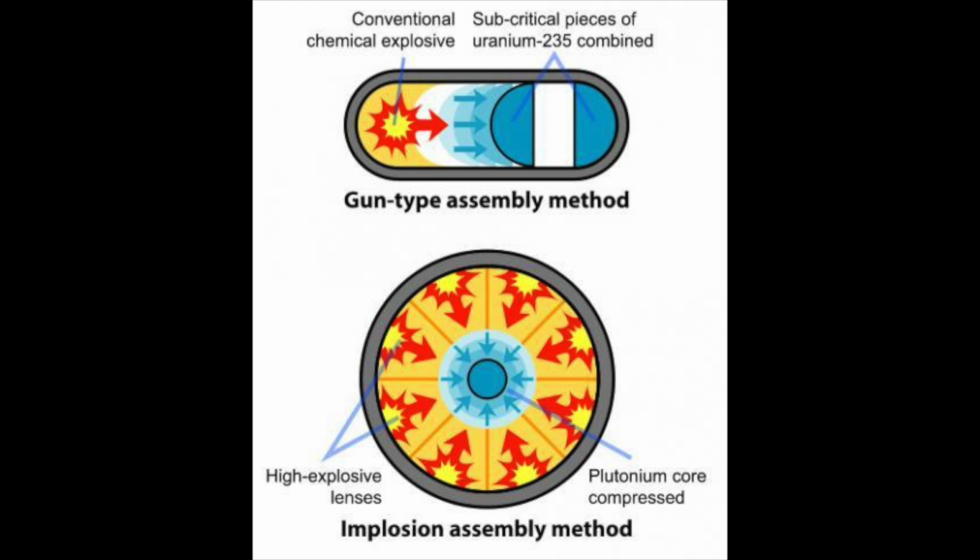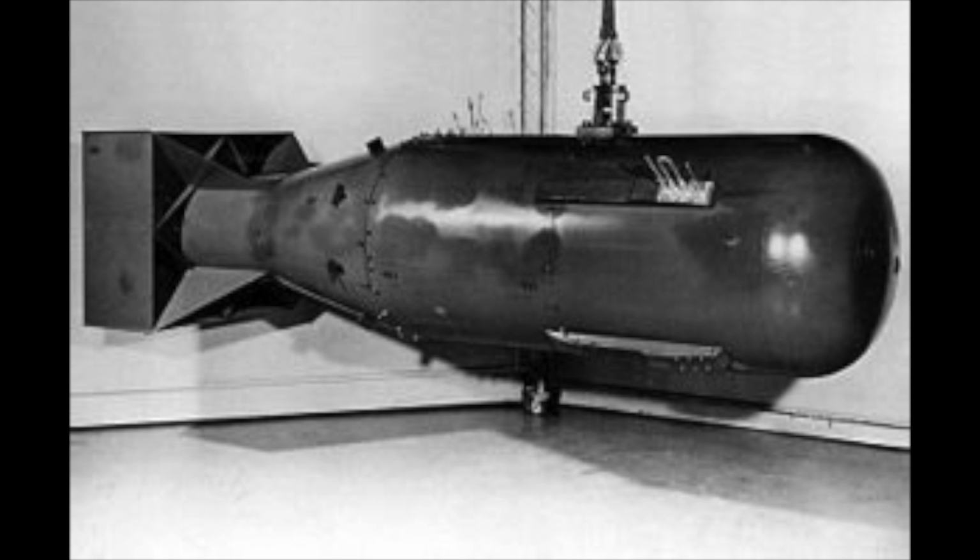Both uranium and plutonium bombs require the fission process to work, but they initiate the chain reaction in different ways. A uranium bomb uses a gun-type design and fires two amounts of uranium-235 at each other to start a chain reaction that will be strong enough to eventually set off the bomb. Little Boy, the bomb that was dropped on Hiroshima, was a uranium bomb.